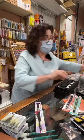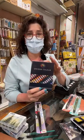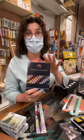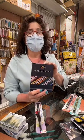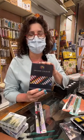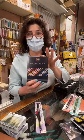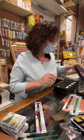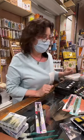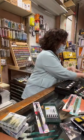And of course, we have the Unison sets from England as well. This one happens to be landscape, but we have all different types of sets and open stock. So it's really nice if you want to choose a bright yellow or a bright red, something a little bit different that you want to add to their palette, which is really beautiful. And if I'm talking too fast and there's something that you missed, just let me know. I'll just move along here.